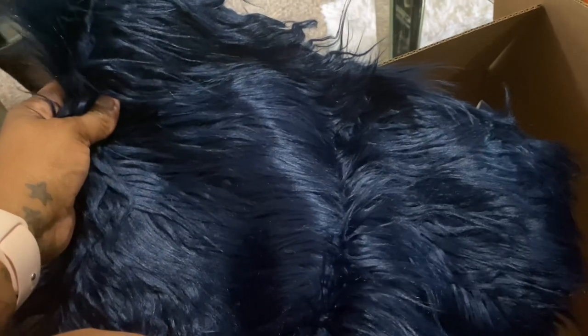And then this blue one here is a pillow cover too, but it's a faux fur pillow cover. Basically I'm just trying to go along with the faux fur that I have on the bed. I ordered two of them, so we're basically going to try to choose. These are the ones. So let's go put these on the bed and see how they look.